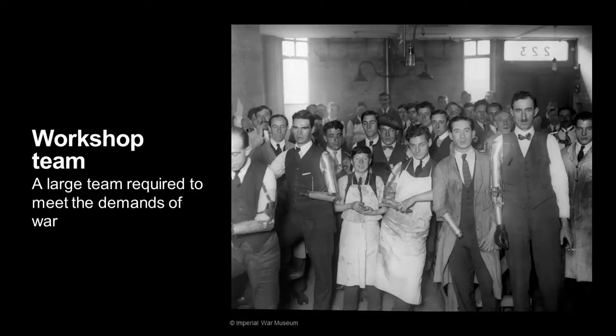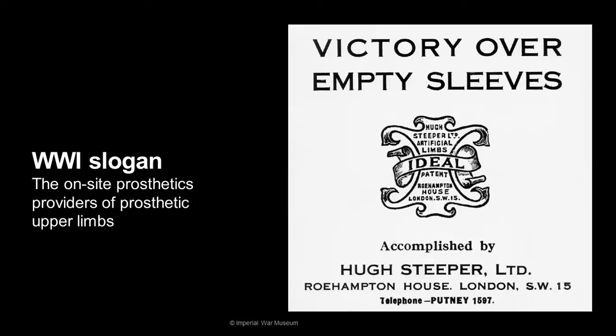And here is perhaps an advertisement for one of the main artificial limb providers at Roehampton, Hugh Steeper Limited. And this is rather an inappropriate caption for today's, a view from today, if you like. Victory over empty sleeves, because they provide the upper arm amputees. So you get the picture, victory over empty sleeves.